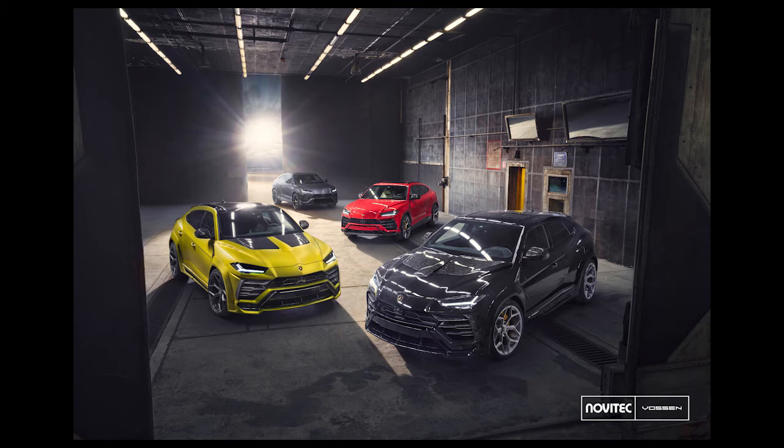So the first three vehicles are all our NL4. Novatech designed the wheel with us. We produce it for them. And you actually can't get the Novatech wheel on your vehicle unless you do their full, I believe it's called the Estoso kit. That wide body kind of widening stance of it.